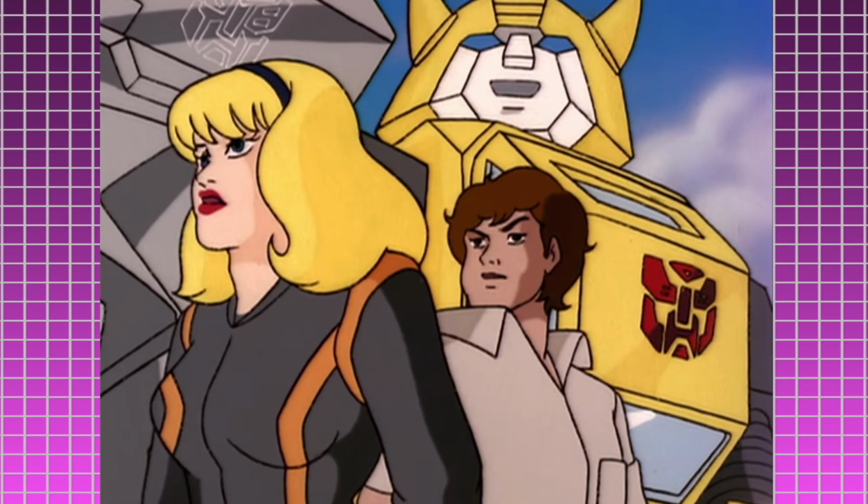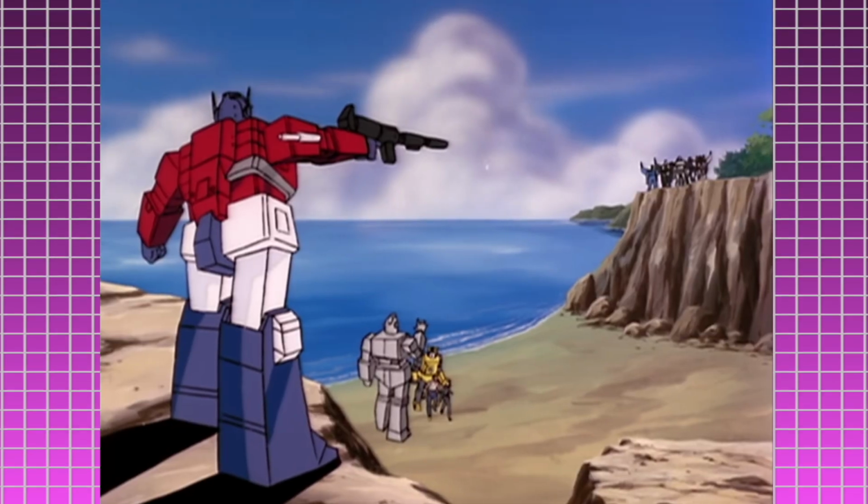With only a few minutes left in the episode, the Autobots know to arrive right here on time in this exact spot for some reason.